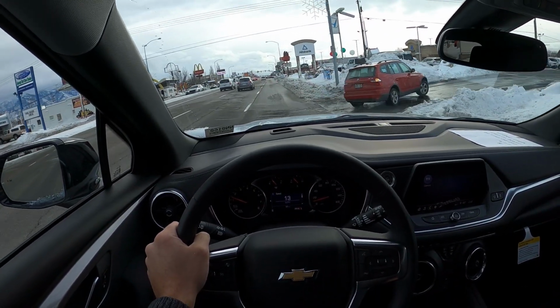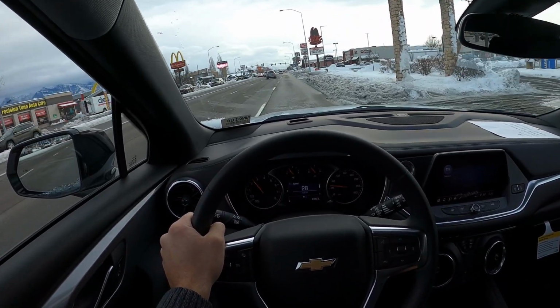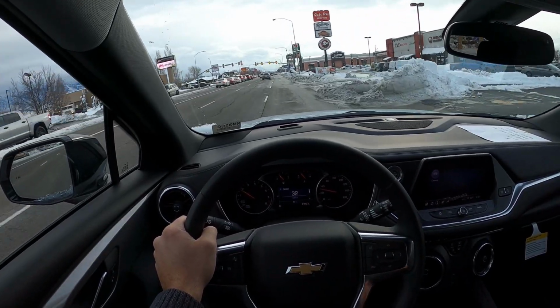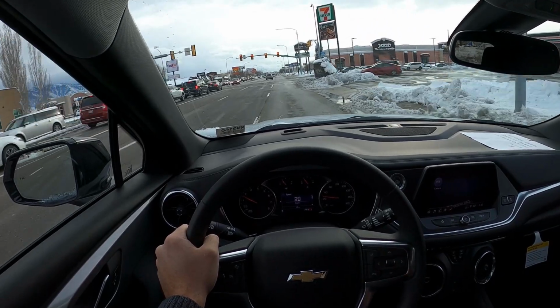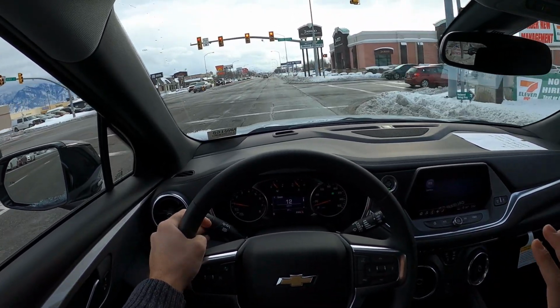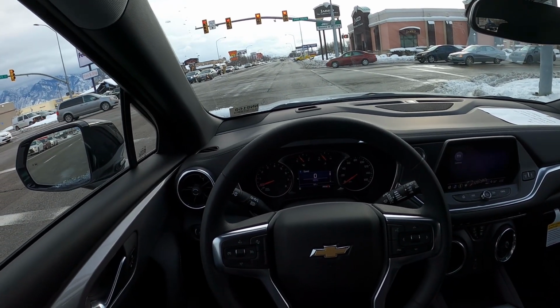Seat comfort's actually really good. Same thing that I noticed in the Equinox, these seats are nice and supportive, but they're comfortable too. This is the kind of seat that I'd want in a car for a very long road trip. I do all this driving for these reviews, so this is the type of seat that I want with all the driving that I do. So I think that Chevy did a good job.